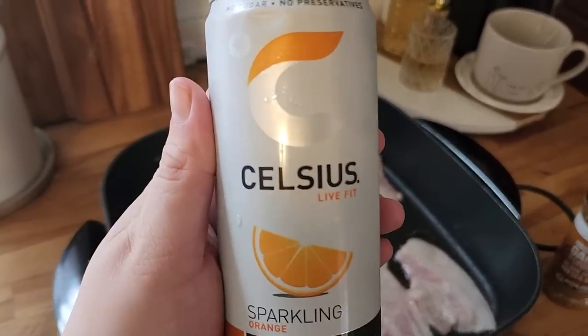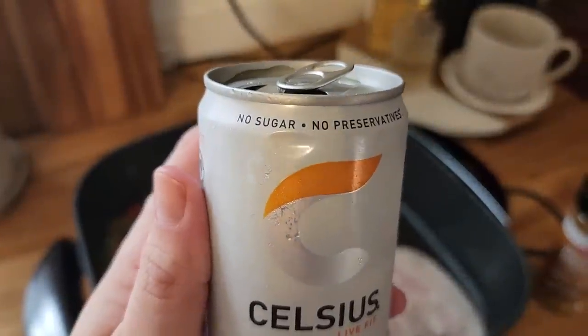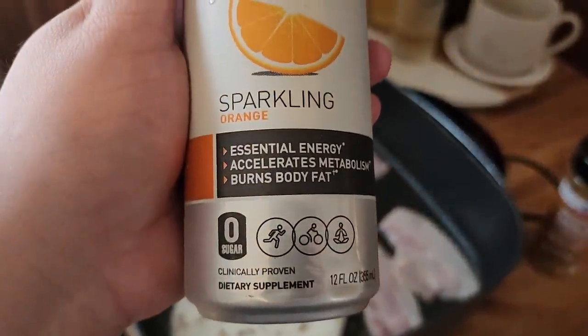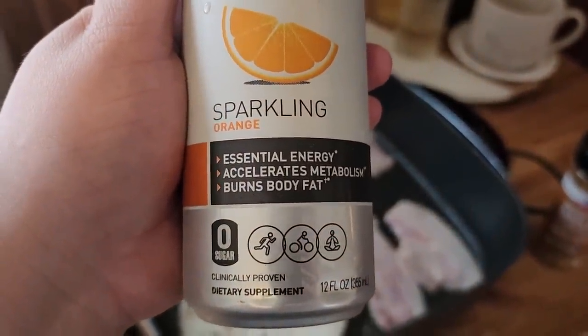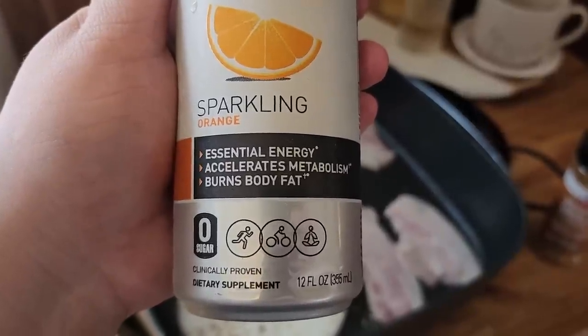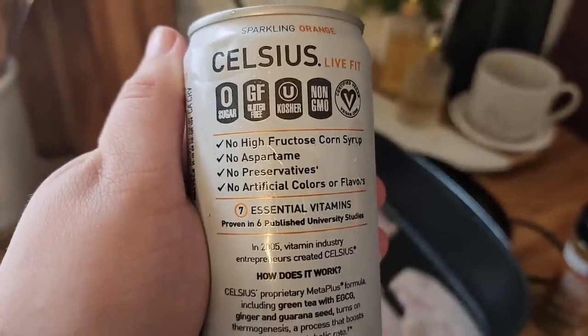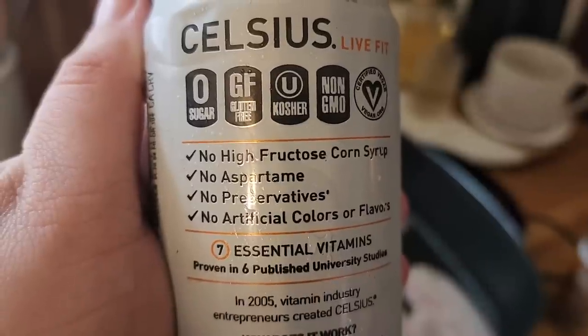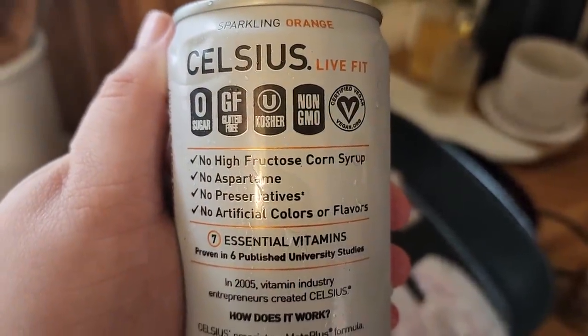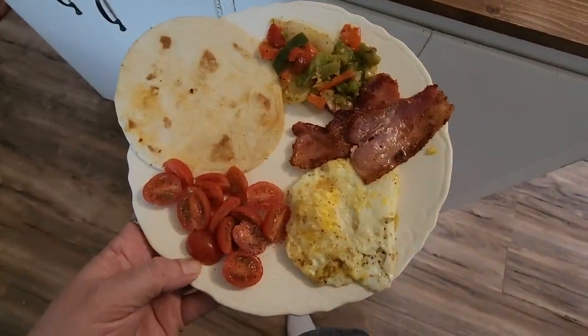I've also been drinking these Celsius drinks. These are really popular right now. They don't have any sugar. It tastes like an orange soda. This one is the sparkling orange. I just recently ordered the tropical one, but I haven't gotten it yet, so I'm not sure how that one is. But I think it has like a pineapple flavor. So I'm excited to try that because I really enjoy pineapple. But here's some information on the back if you want to check it out. Like I said, I really enjoy them.